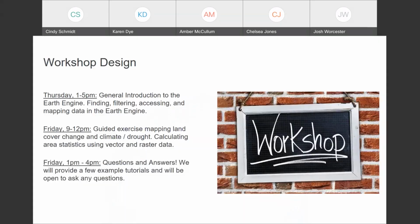After this discussion, I've developed the following workshop plan. First, on Thursday afternoon, I will provide you with a general introduction to the Earth Engine. You will learn how to find, filter, access, and map data in the Earth Engine. Then on Friday, we will first work on a guided exercise mapping land cover change and climate or drought. We will also calculate area statistics using vector and raster data. On Friday afternoon, I will be available for further questions, and hopefully I will be able to provide some answers. I will also provide a few example tutorials.